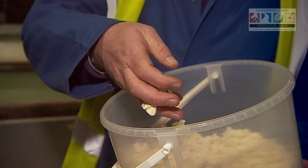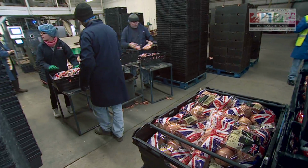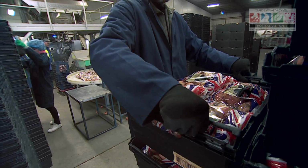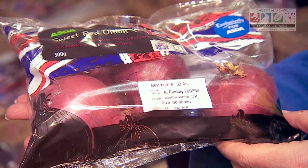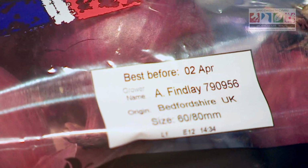I think what branding allows you to be able to do is to sell your story more. And I think that's really important for consumers, because consumers want to understand where their products come from, what their product is about, what they should use their product for. We've launched the BG brand earlier this year, where we're looking at putting sweet onions into that brand.